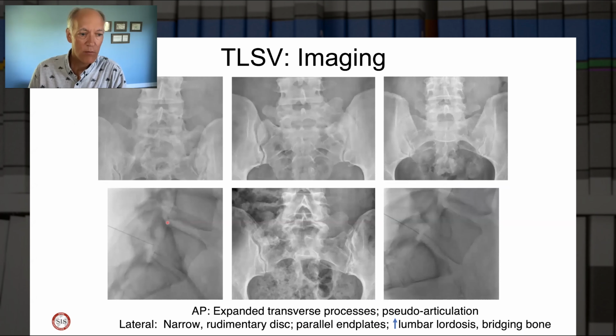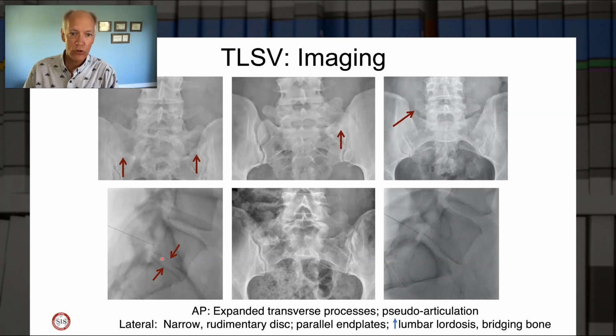Here are some examples on plain radiographs of those transitional segments. Here we have suit articulations on both sides. Here we have a suit articulation and simply an enlarged transverse process. Here's simply a dysplastic transverse process. And here on the sagittal or lateral image, we have these absolutely parallel end plates. Here we can actually see some bridging bone anteriorly and posteriorly. And this emphasizes to us that there's usually no motion at that disc. And that's why that disc is going to have nice preserved T2 signal in it.